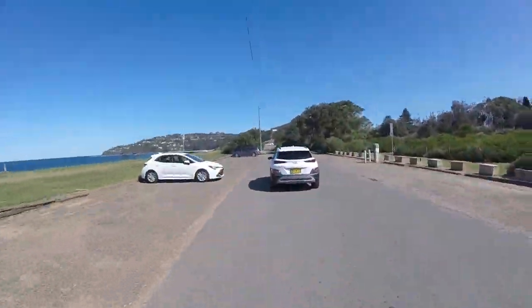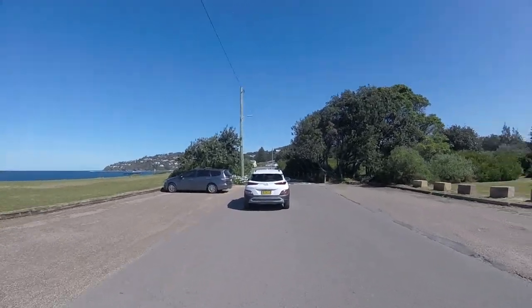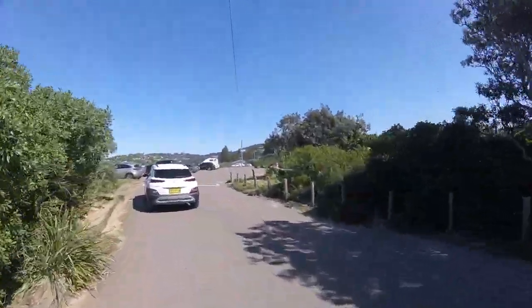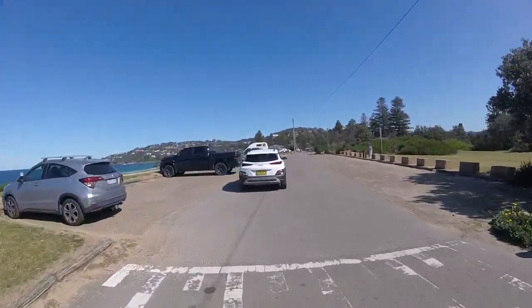Takeaway fish and chip shop. I'm sure there is. I've sort of seen one on the way up here from Avalon. You might have to go down a back street and get lost or something to find it. Worst case scenario, I might stop in Palm Beach or something, have some lunch.